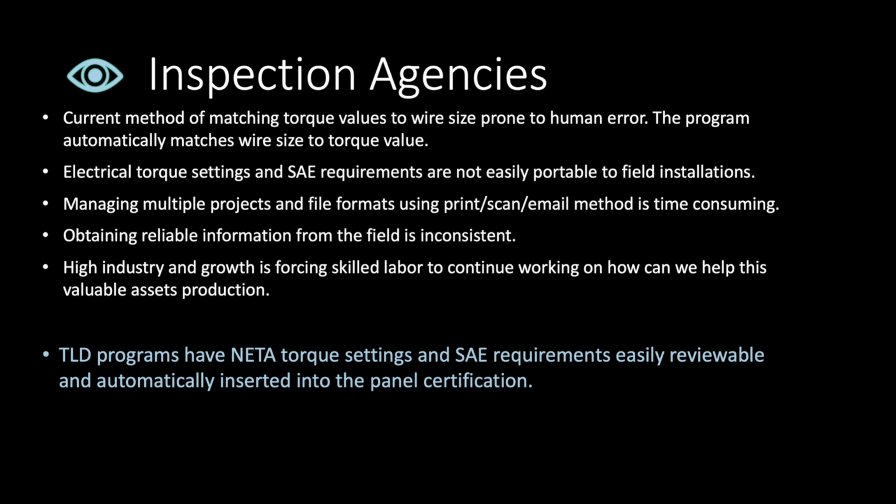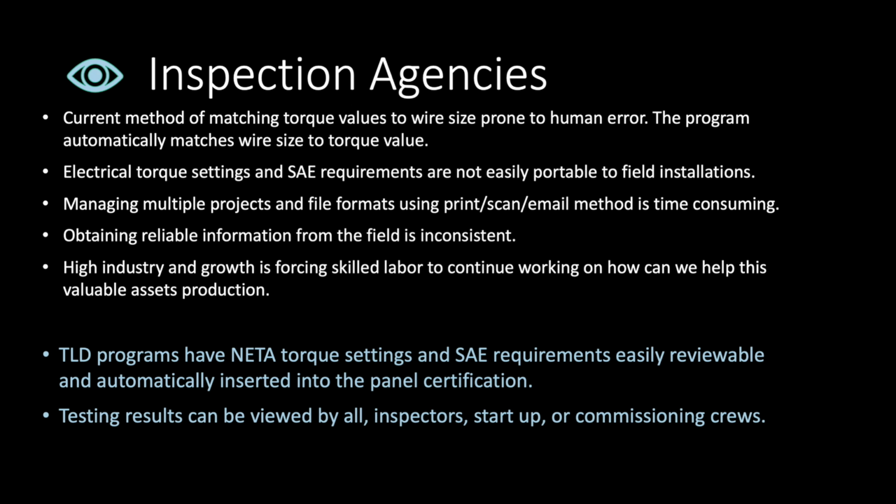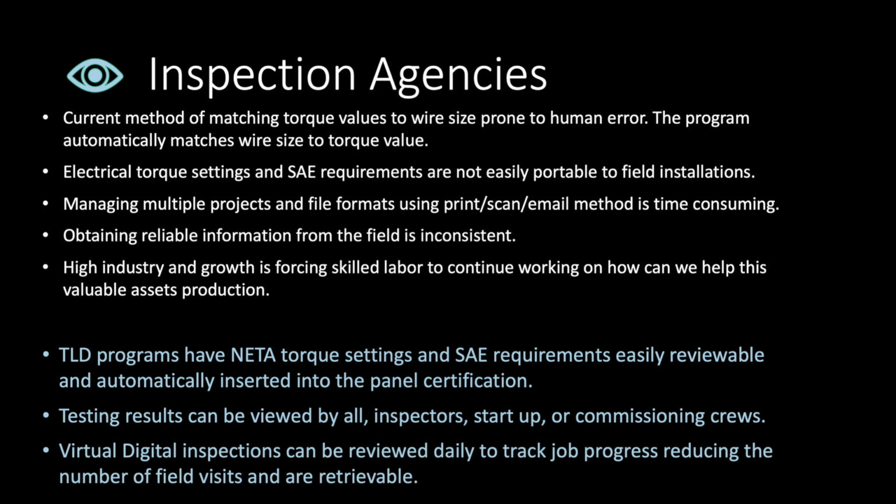The TimeLock documentation apps make it possible to carry all of the required specifications right on a phone or tablet, and the correct documentation is automatically linked to the certification documents. Test results can be viewed by anyone, anywhere, and update in real time, making it easy to track job progress and reduce the number of field visits required to complete a project.